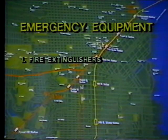Familiarize yourself with the types and location of emergency equipment. There are fire extinguishers on the train to be used after evacuation. You can use the emergency telephones located at the blue lights to contact Control Center if your radio is inoperable. Emergency exits may be used if they are the safest means of evacuation. There are boxes in stations containing emergency equipment.